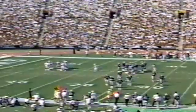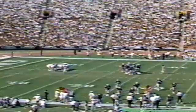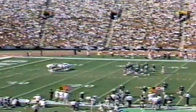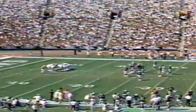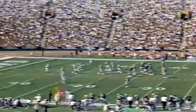Jamie Holland on the return, and he returns to the 22-yard line. Reggie McKenzie makes the tackle. San Diego has possession at their own 22-yard line, trailing 17-6. They're down by 11 points, 7 minutes to go. In the crowd, in-house, 39,029. Issued tickets 45,000, so that means 6,000 plus no-shows. That's a lot of people.